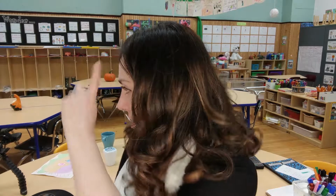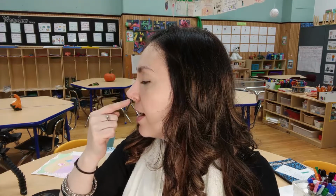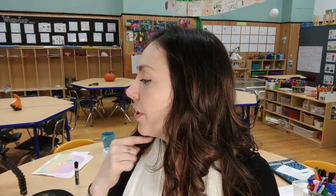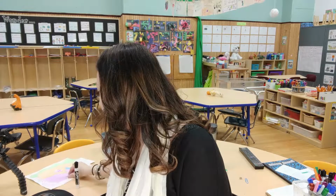We talked about looking at the face from the front view and the side view, and we talked about drawing a line for the forehead, kind of like a triangle for the nose, 2 bumps for the lips, and then kind of like that V shape for the chin. And then the front view they already had, we just drew like a little smile. I demonstrated everything with them.